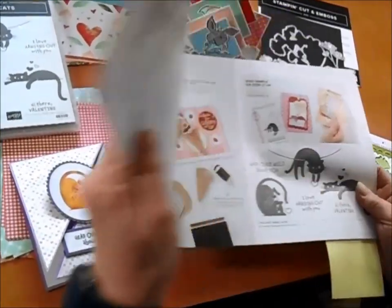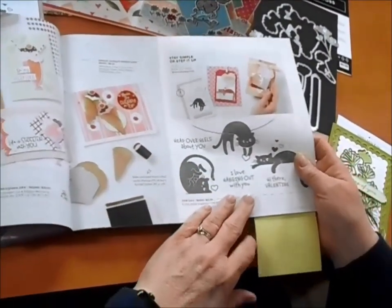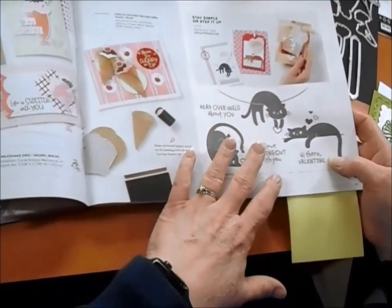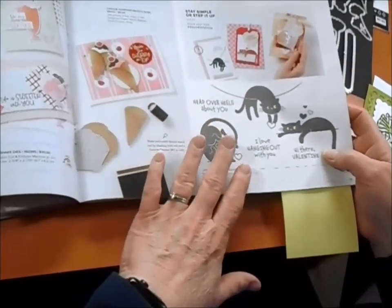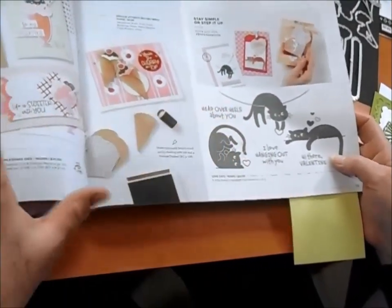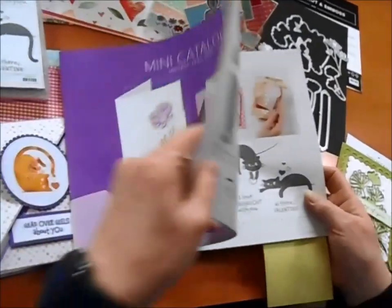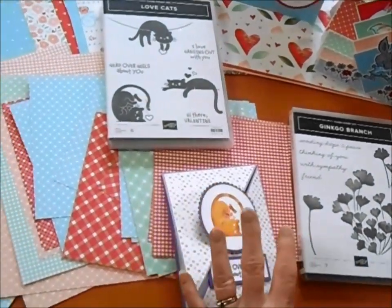Well, there's a lot more fun that's happening in this catalog, and here is this adorable Love Cat set. It's actually designed for Valentine's Day, but works for so many other things as well. So I love cats. I've got an old cat here at my house that you might hear meowing now and then. And here is some of the paper that I've paired with it.